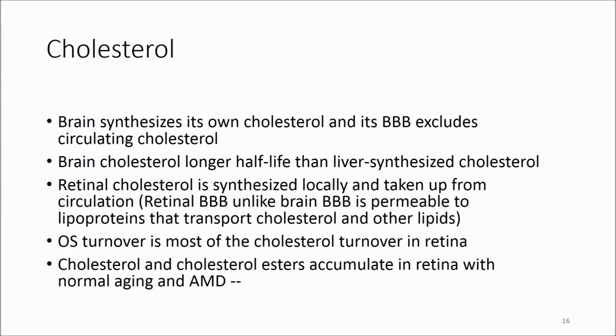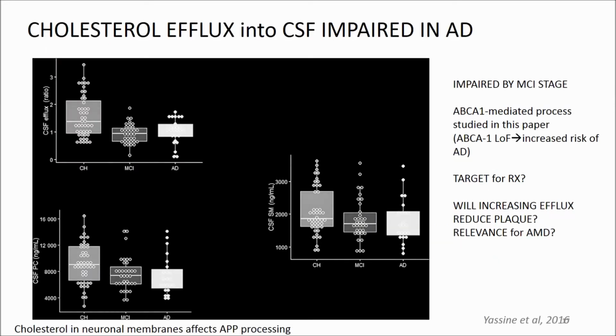Retinal cholesterol is also synthesized locally, but also taken up from the circulation. Unlike the blood-brain barrier, the retinal blood-brain barrier is permeable to lipoproteins that transport cholesterol and other lipids. In the retina, there's a lot of cholesterol turnover with outer segment turnover. And through Christine Curcio's work, we know that cholesterol and cholesterol esters accumulate in retina with normal aging and with AMD.